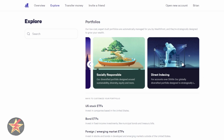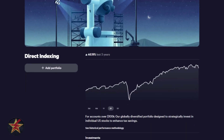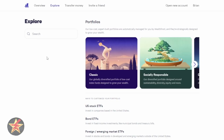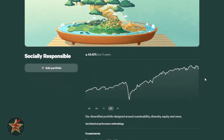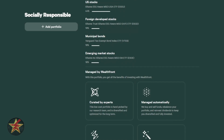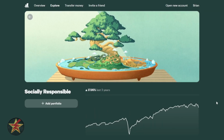Some of these options do not become available to you until you reach certain thresholds of money in your account, mainly the direct indexing. If we come in here, it will show you information about that, but it also says that you cannot do this unless you have over 100,000 in your investment account. Now, if we selected socially responsible, it will give you an idea of how well the returns have been, and then based on a risk score, these are going to select funds within these areas which are considered socially responsible. And I like the fact that they brought back the slider so you can kind of tell how well things are doing. You can also select add to profile if you want.